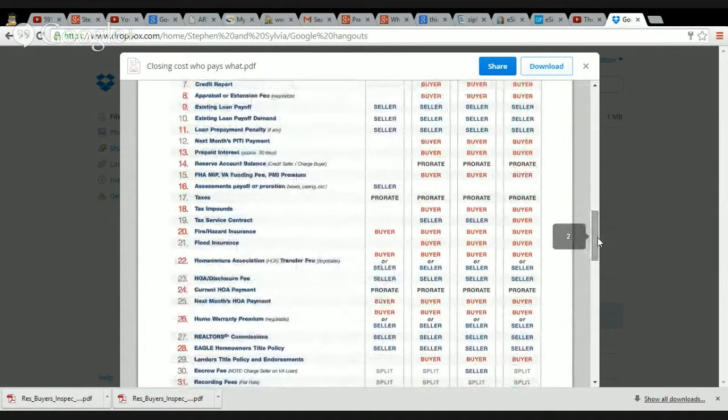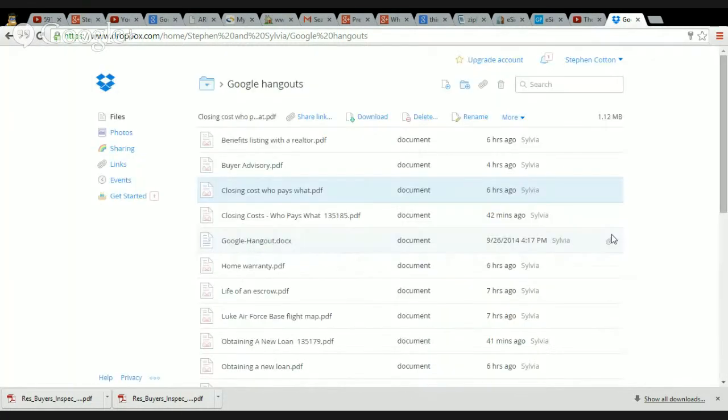Existing loan payoff is the seller, loan payoff demand is the seller, prepayment penalty is the seller. Next month's PITI. The PITI stands for principal, interest, taxes, and insurance. That would be the buyer. Prepaid interest, the buyer. Oh, I think I just lost you.